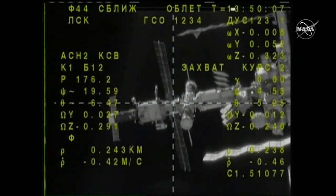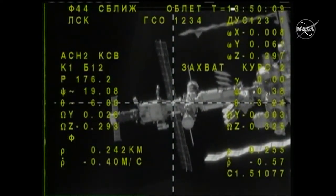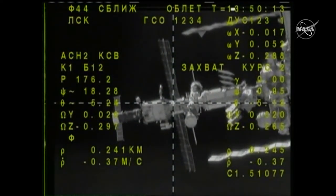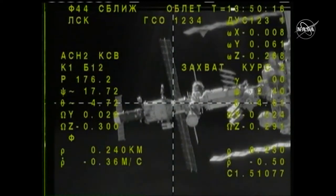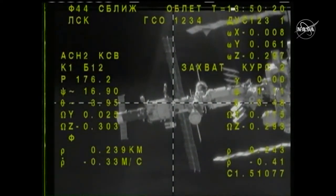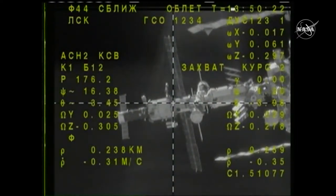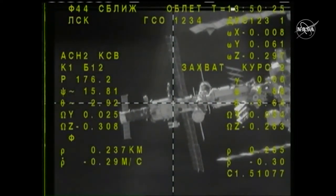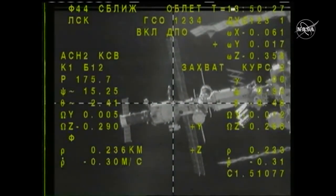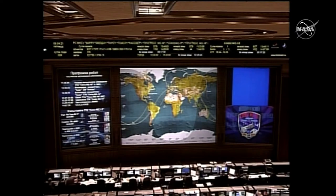Again, just getting a glimpse of that. The Soyuz that carried Sergey Ryzhikov, Sergey Kud-Sverchkov, and Kate Rubins. The docking port for this Soyuz will be just to the right. We're going to see it continue to line up with the crosshairs as they continue this fly-around maneuver. 128. For descent, copy. The power cut off is confirmed. Copy.